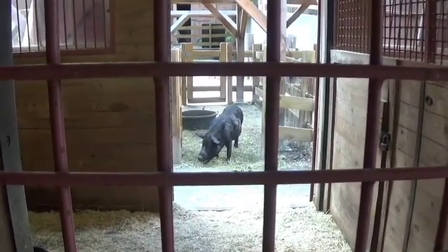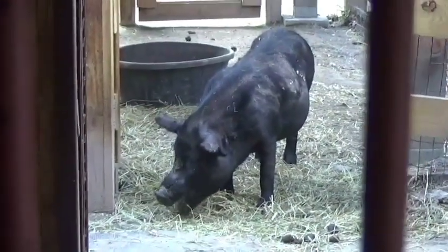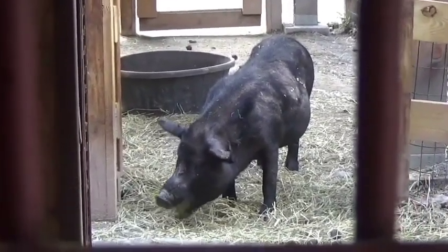Alright, we've got one of our pigs here. I just don't know the actual names of these pigs. And the way you can tell is that they're black. Just let me know what the names of these ones are in the comments below.